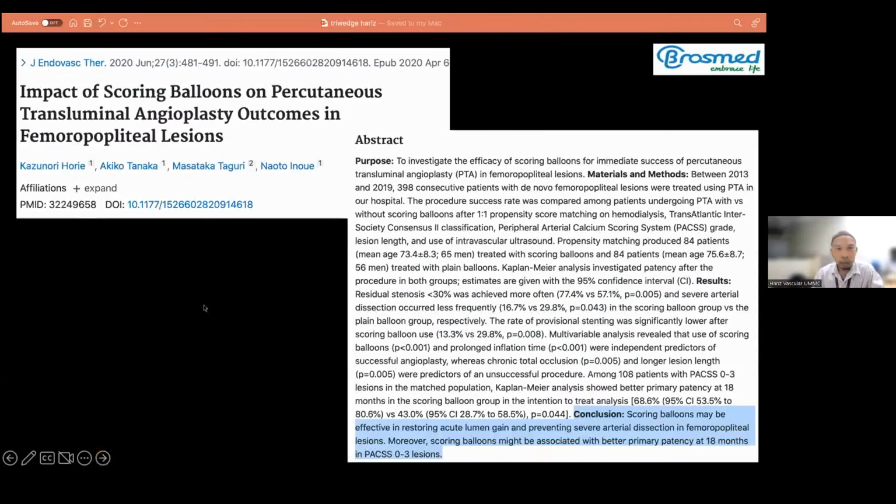How about peripheral? In 2020, Kozunuri et al. evaluated the impact of scoring balloons for peripheral femoropopliteal lesions. According to their study, based on almost 400 patients, they concluded scoring balloon is also effective in restoring acute luminal gain, and is also associated with a better primary patency at 18 months.